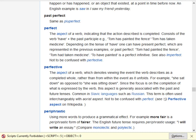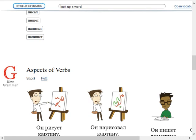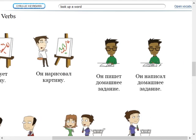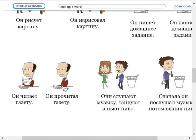I think if you're going to really learn Russian properly, you just have to use these for a while and kind of get used to how Russians use them and don't use them. So there are some more examples here. I don't know if they help. On рисует картину, he is painting the painting, versus on нарисовал картину, he painted the painting. And then on пишет versus on написал, he's writing versus he wrote.